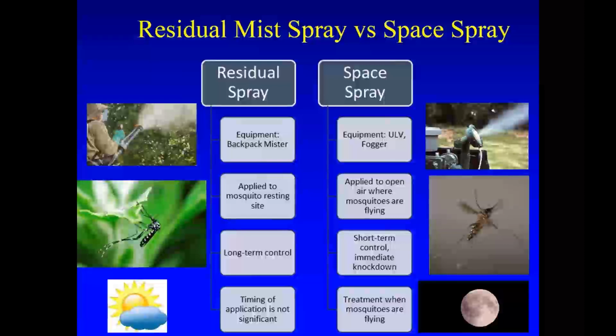Now, space sprays are a whole lot different because the equipment that is used, of course, is a ULV fogger, many times truck mounted, sometimes handheld, or even a thermal fogger can be used to put out a space spray. They're usually applied to open air where mosquitoes are flying. So, for instance, that mosquito that is airborne is going to be knocked out of the air. One that's hiding in vegetation is probably not going to be knocked out of the air. You get very short-term control with this.